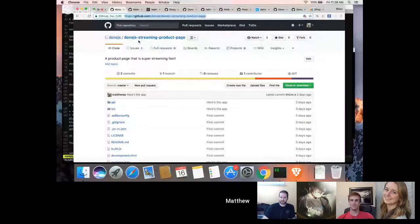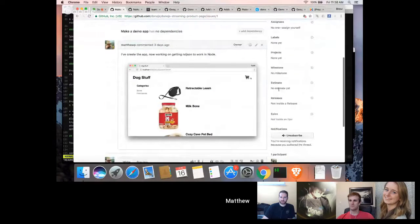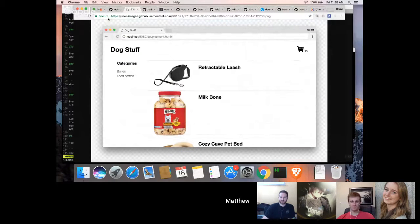Yes. I was trying to find the window. I was going to show what I worked on. If I can find it. Too many tabs. I'll just share. So I've been working on incremental rendering. I created a demo app. It looks like this. To get this to work, it's not using incremental rendering at this time. That's what I'm working on now.